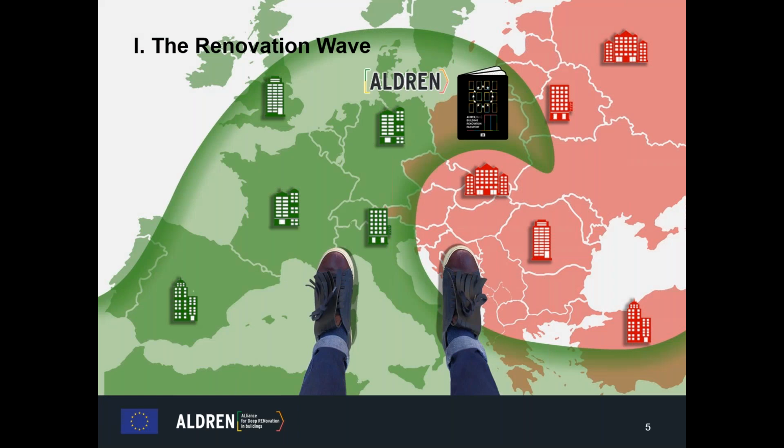Therefore, building renovation is a central topic even for the post-COVID-19 economic recovery, as specifically referred to in the recovery plan published in May 2020. So the ALDREN project aims at avoiding the risk of lock-in effects by developing an ALDREN building renovation passport and testing its respective protocols on non-residential building pilots that we are going to present today as examples.